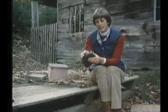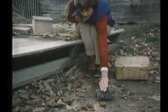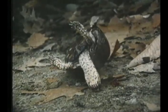What does a turtle need a tail for? Watch. Sometimes he uses his tail to turn over. This time he used his head.